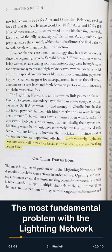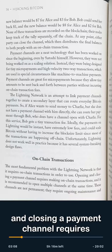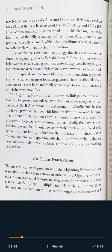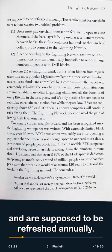The most fundamental problem with the Lightning Network is that it requires on-chain transactions in order to use. Opening and closing a payment channel requires making on-chain transactions, and it is recommended to open multiple channels at the same time. These channels are not permanent either. They require ongoing maintenance and are supposed to be refreshed annually.